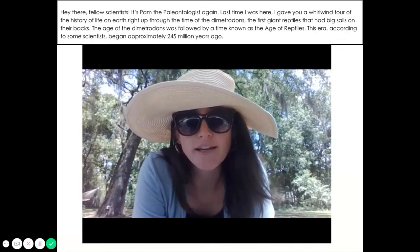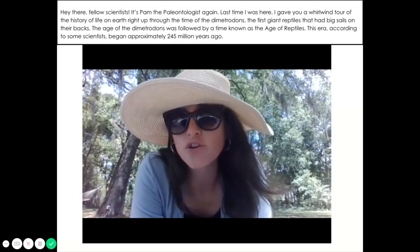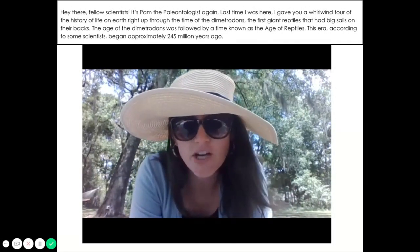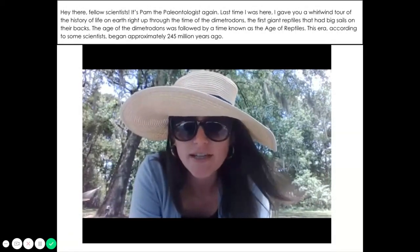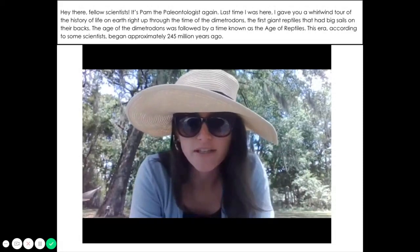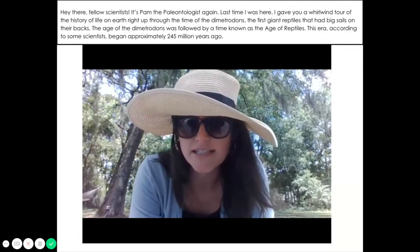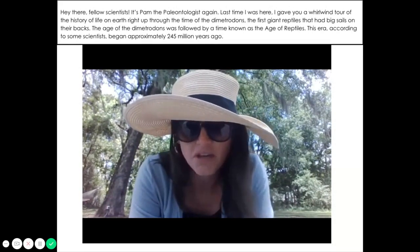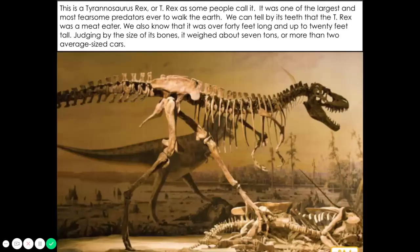Last time I was here, I gave you a whirlwind tour of the history of life on Earth right up through the time of the Dimetrodons, the first giant reptiles that had big sails on their backs. The age of the Dimetrodons was followed by a time known as the Age of Reptiles. This era, according to some scientists, began approximately 245 million years ago.